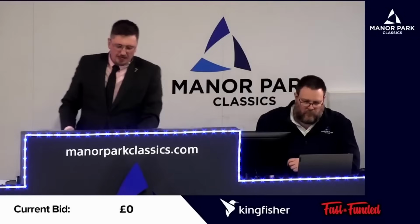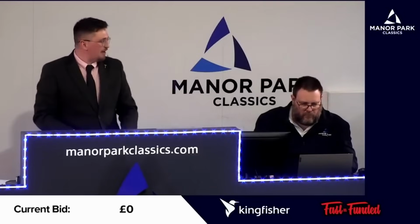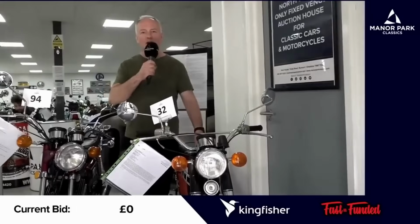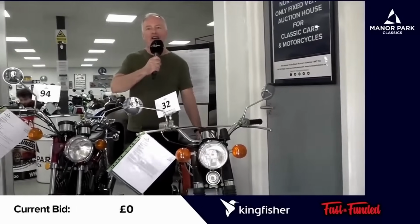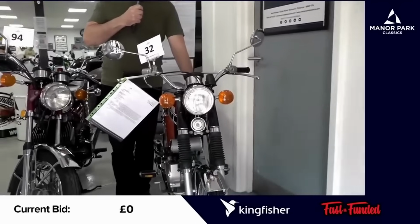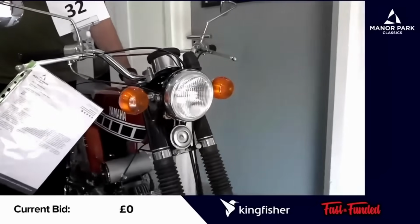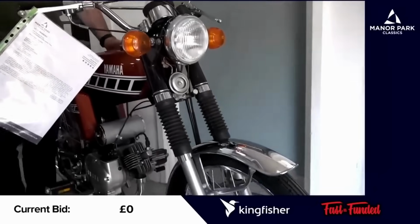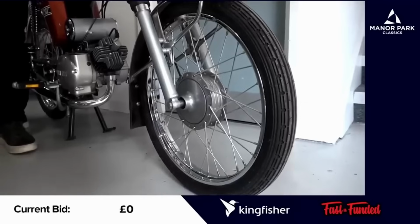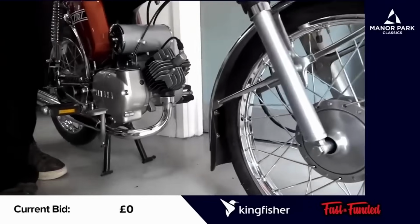Moving on down we go to lot number 32, and I'm going to hand over to Steve Berry to introduce this lovely bike coming your way. Oh, look at this. Come on, the legendary Yamaha FS1-E. Would you believe that this motorcycle is half a century old? If anything today is going to make you feel old, it's probably this. But does it look old? No, it does not. It looks like a brand new motorcycle in this fantastic sort of burnt orange, bronzy, browny colour, whatever we're calling it.